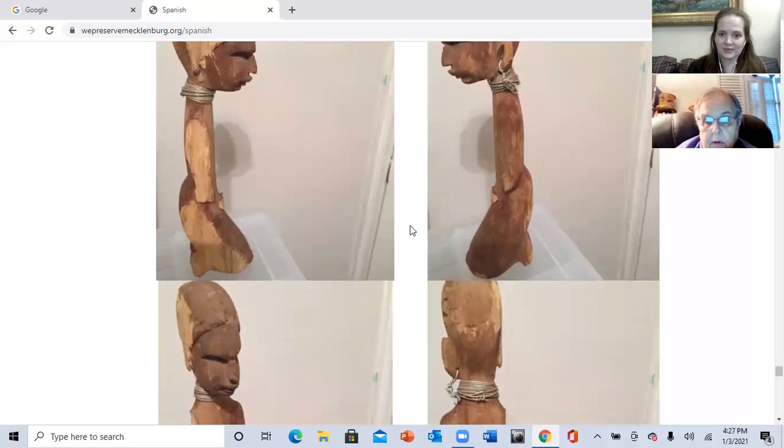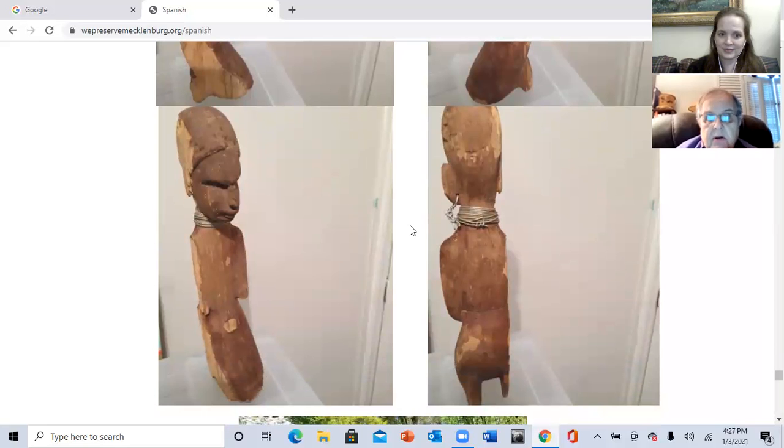I'll show you a couple more pictures here. Here it is from the rear. And you can see it from the front. And she asked me, well, what is this?